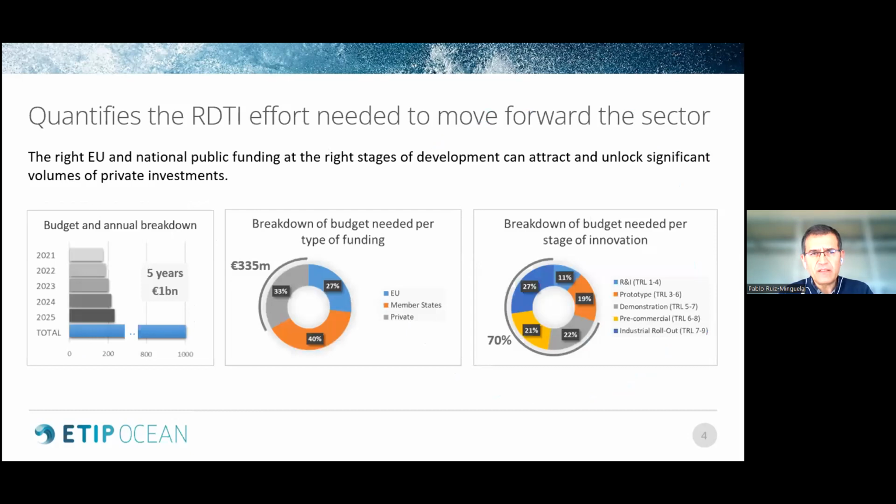The SRIA quantifies the research, development, and innovation effort needed to move this sector forward. And basically, over 5 years, it proposes to mobilize around 1 billion euro. This expenditure will occur between 2021 and 2025, roughly, and it is broken down into different sources of funding, whereas we expect that at least one third will come from private sources. The major focus is that 70% of this budget is allocated to demonstration, pre-commercial and industrial rollout actions. So this is the main focus, the main driver of moving the sector to the commercialization stage.